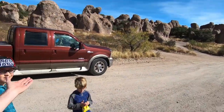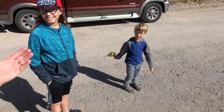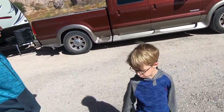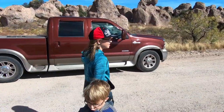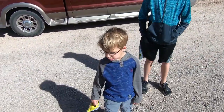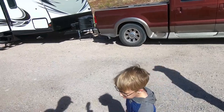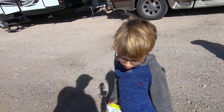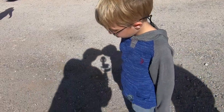City of Rocks. A lot of rocks. What do y'all think of the City of Rocks? There's a lot of rocks. What do you think, Ethan? A lot of rocks, Dad. I love the rocks, because my favorite thing is when I throw them inside the water. You love throwing the rocks in the water.